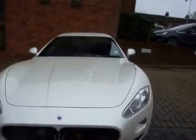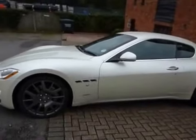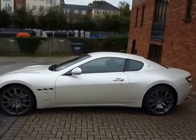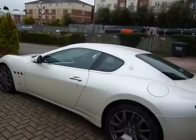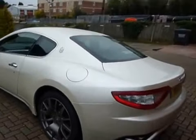You can see where Jaguar got the inspiration for the XK8, can't you? My favourite car used to be an Aston Martin. And then I was introduced to the Maserati. Really is a work of art.